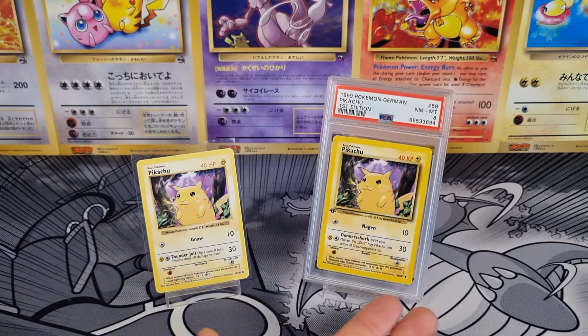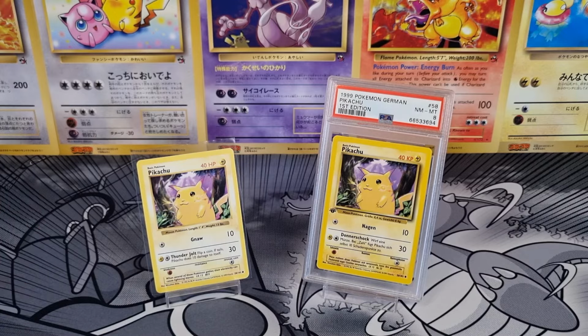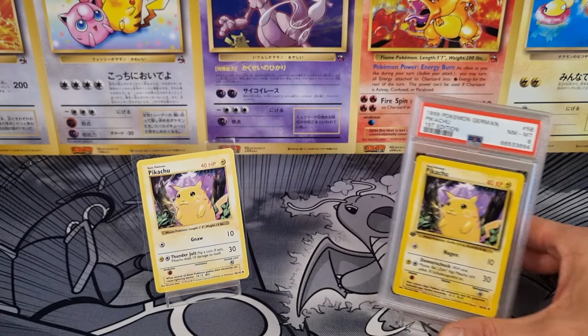And you can see the regular first edition base set Pika has a lot more contrast and much richer colors. Those who know a little bit about the hobby will know that Shadowless cards in general are lighter than first edition cards. It's actually one of the reasons why a lot of people like to collect Shadowless cards, because they prefer the slightly muted colors. And well, I have another card to show this difference.